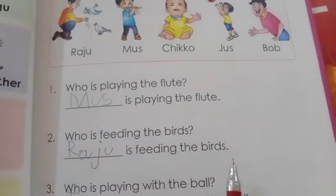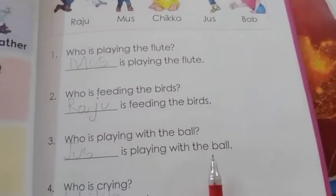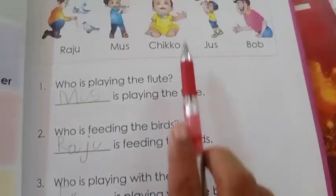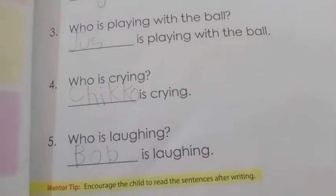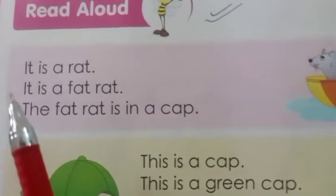Who is feeding the birds? Raju is feeding the birds. Who is playing with the ball? Josh is playing with the ball. Who is crying? Chico is crying. Who is laughing? Bob is laughing. This is your page number 25. Come to page number 26. Read aloud. You have to read this.